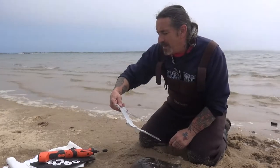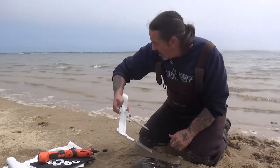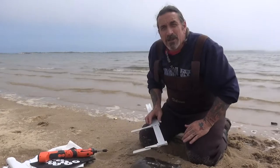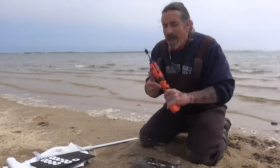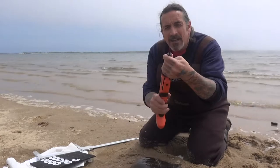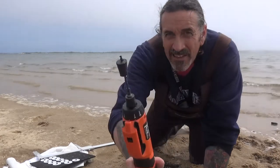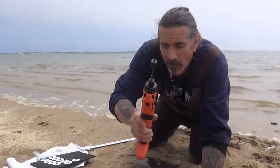This one happens to be 25 on the dot. So it's 25 centimeters on the dot. So we've made that. Now we're going to quickly, while we have it, take this portable drill, okay, and it has a stopper on. And this rubber stopper will regulate the depth that this drill bit will go into the shell.